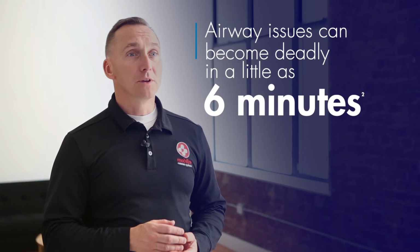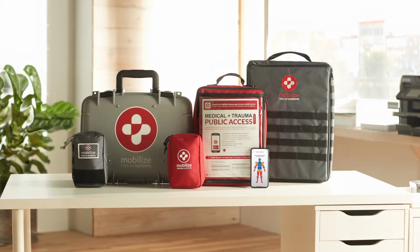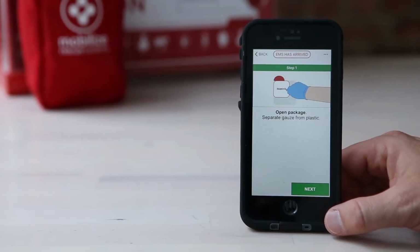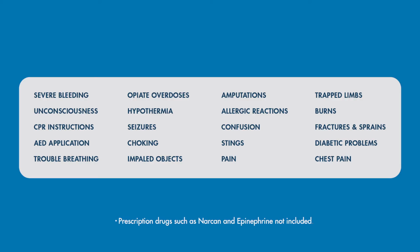Severe bleeding can be fatal in 3 minutes. Serious breathing problems can cause death in as little as 6. And that's why bystanders play such an important role in the chain of survival. If this seems overwhelming, don't worry. The Mobilize Rescue System is designed to help walk you through the first critical minutes of a medical emergency, like bleeding, allergic reactions, seizures, or heart problems. And you never have to feel helpless during an emergency.